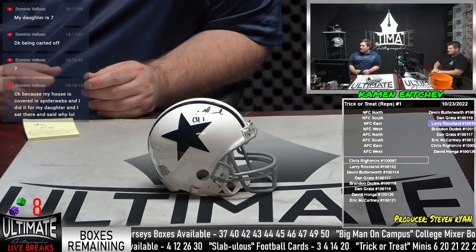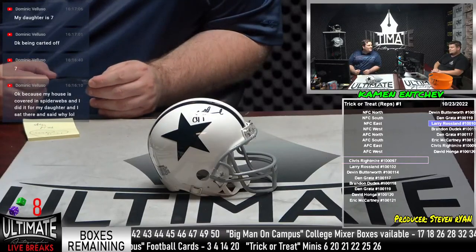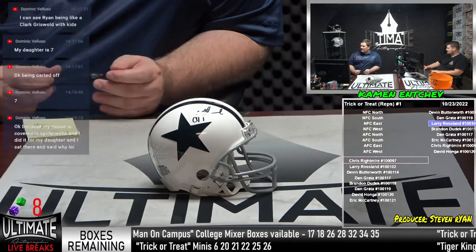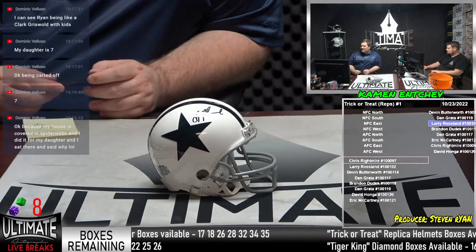Don Veluso is saying DK is being carted off. Is that DK Metcalf? Dobbins, he's already out. So I've got the Chiefs game up in the background. Chiefs are near midfield and driving.